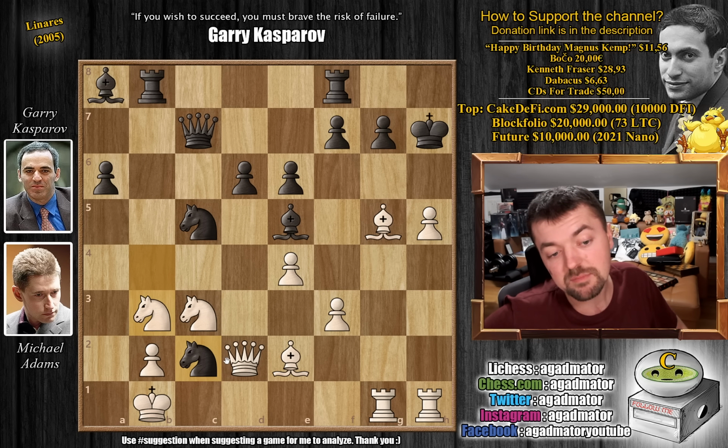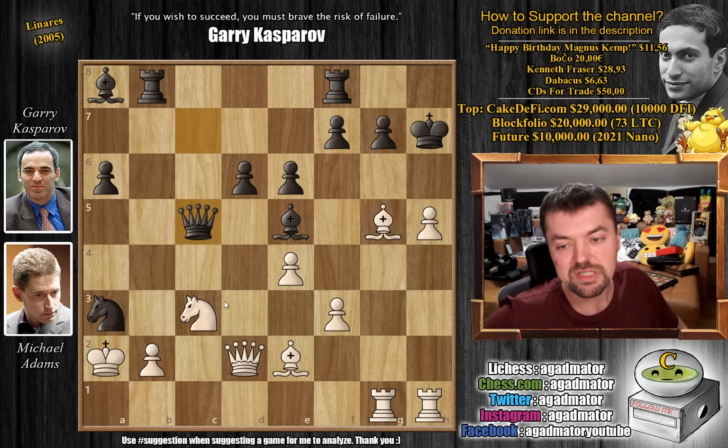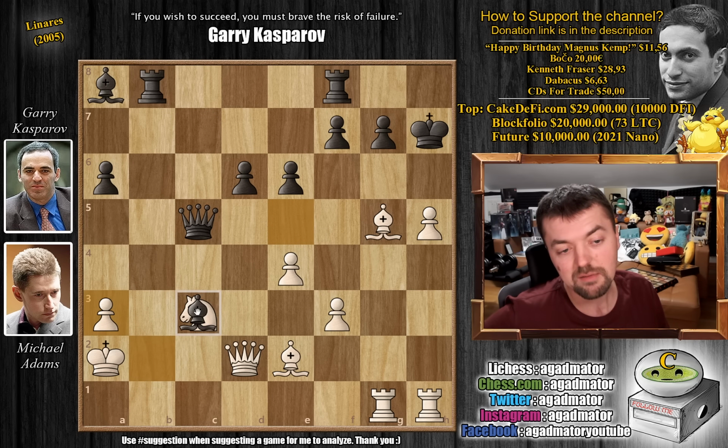So, Adams, if he captures, then Kasparov just captures on b3, not all that great. He captures on c5 first, but now knight to a3 with check. Of course, the b-pawn cannot capture, the b-pawn is pinned. King to a2, and now queen captures on c5. And now the problem is, if you capture here, then the c3 knight is undefended. For example, captures, and you can pretty much resign here.